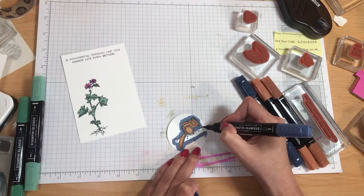I wasn't going to go all the way to the edge, but I feel now I'm going to go all the way to the edge because I feel like I've committed. I also think that if you're going to do this, you need to colour it before you punch it, so you don't have to go around the edges. But I never thought about it at the time, so delayed thinking about it now.